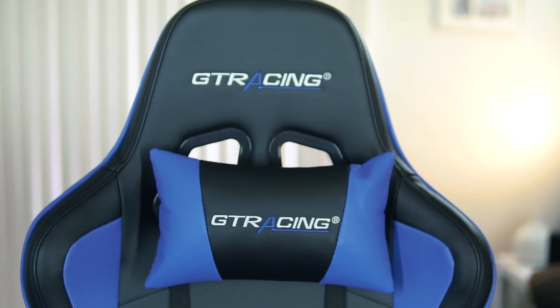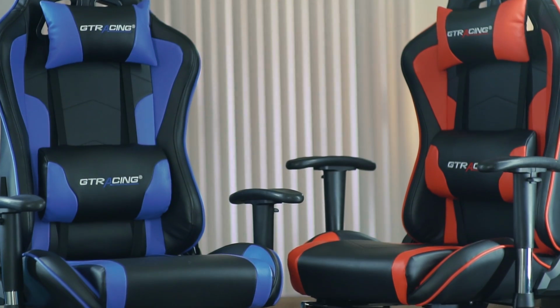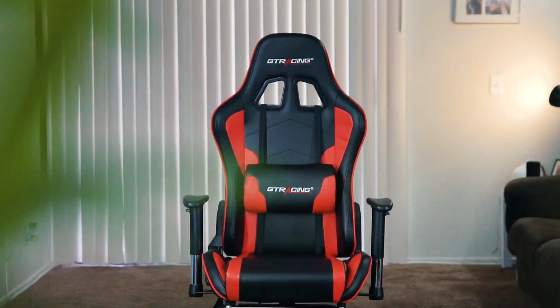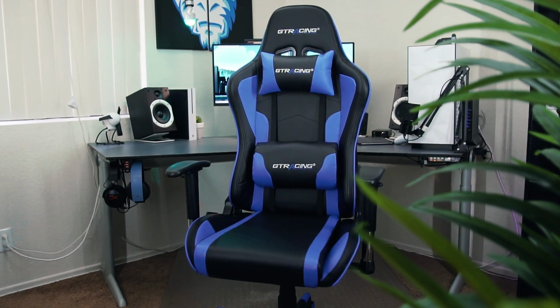The chair comes in a trio of colors, red and blue like the ones we have here today, and also a black and white version of the chair, which just looks straight fire. Now, other than the color, they're exactly the same, and the overall design is pretty dope.